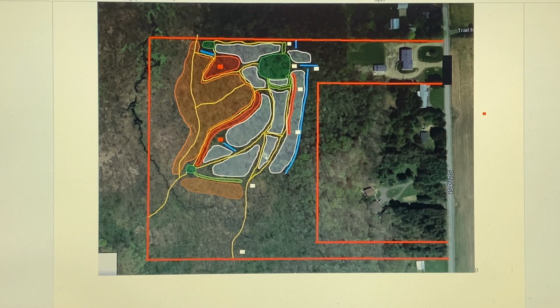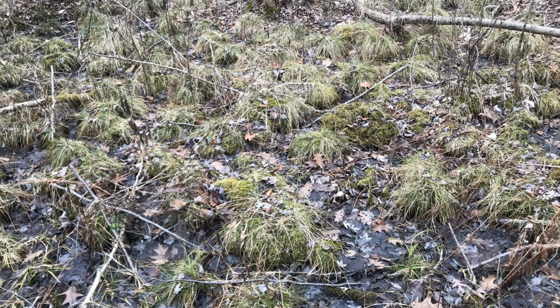All this white stuff. So this is high ground, but it's wetter. So it's clumpy grass.